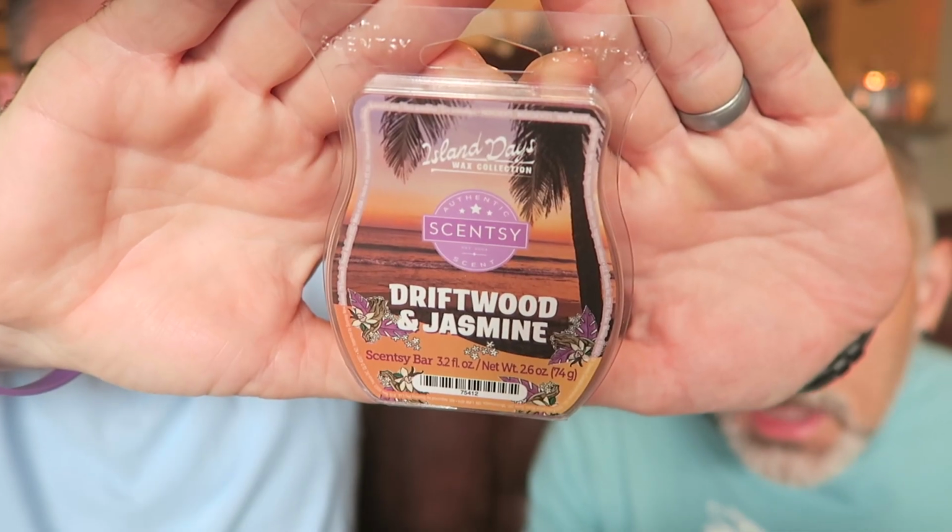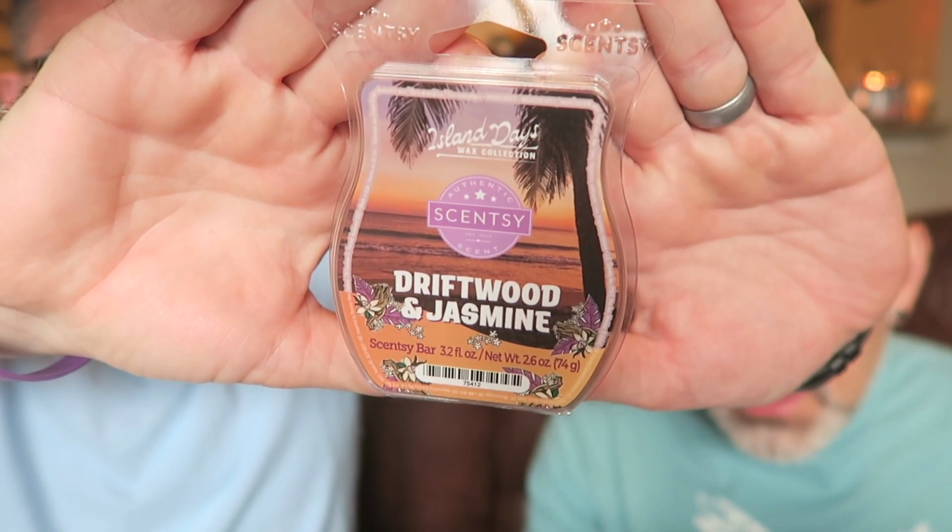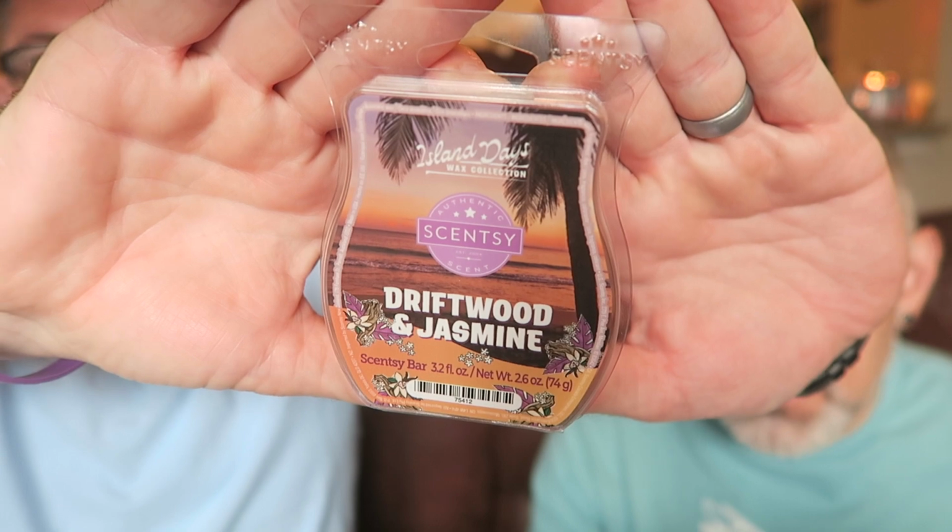Now we have this one here. This one's really pretty too on the outside. Driftwood and Jasmine. Driftwood and Jasmine add a depth to a beach of Tahitian vanilla. Ooh, that sounds nice. So it'll be floral with jasmine and vanilla and then driftwood. Maybe a little bit of wood with the floral and vanilla. Oh my god, this smells so good. Oh yeah, jasmine driftwood. Oh my god, that smells so good. Now this reminds me more of suntan lotion or something. This one does.